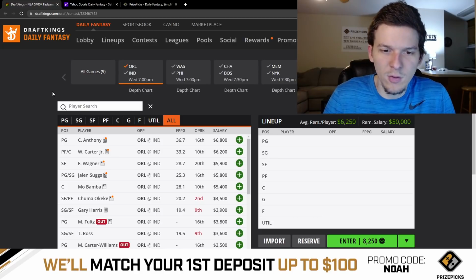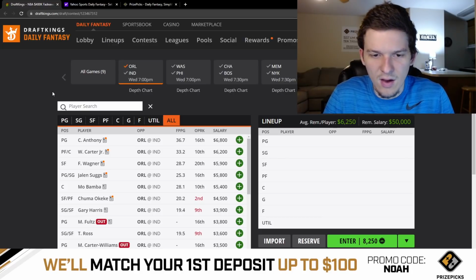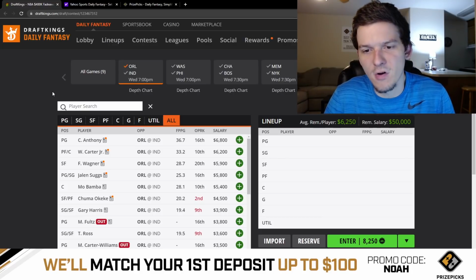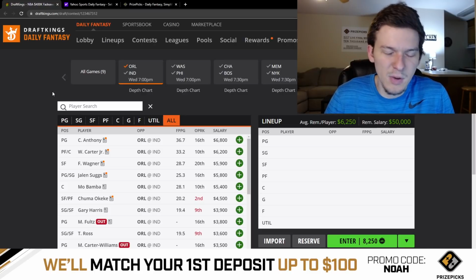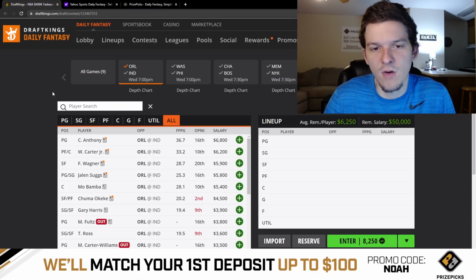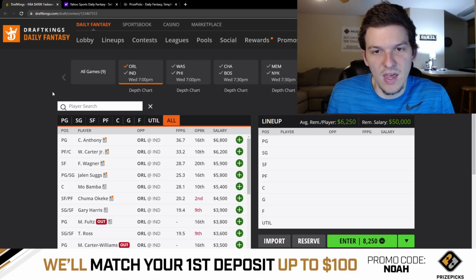The rest of Orlando, though, like the bench guys, I wouldn't be going to, I don't think. Mo Bamba's minutes, even though he's been starting, haven't been that great, so I don't think I'd really be looking there. But I think the top 4 guys, especially the top 3, Anthony, Carter, Wagner, are all viable on this slate, in my opinion.